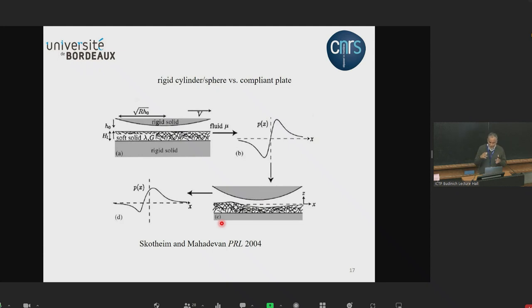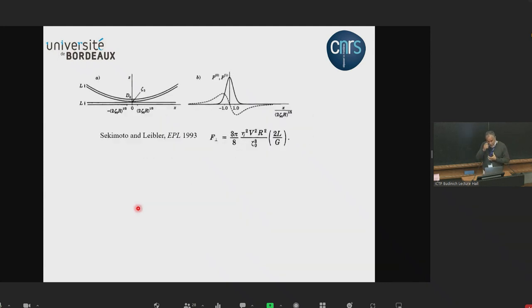And for most of the rest of the time I have, I'm just going to be talking about lift forces. People have been looking into this from a theoretical point of view for a number of decades. The oldest paper that I know related to this problem was from 1993 by Skotheim and Mahadevan.